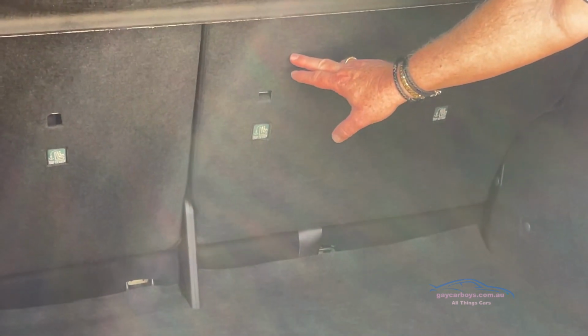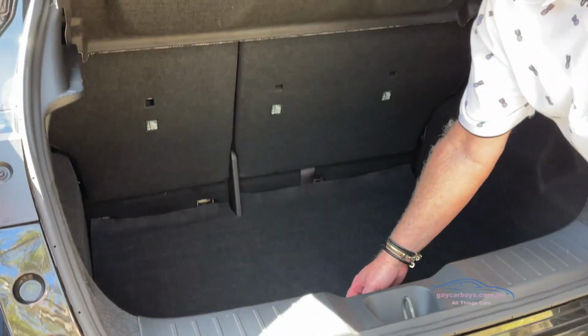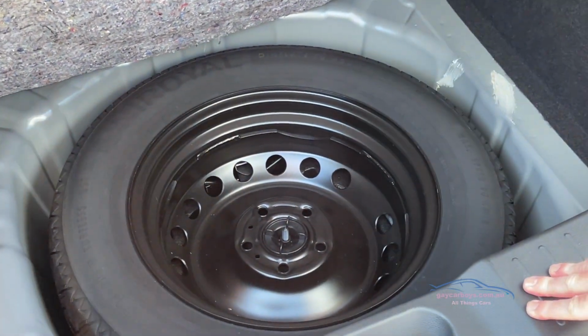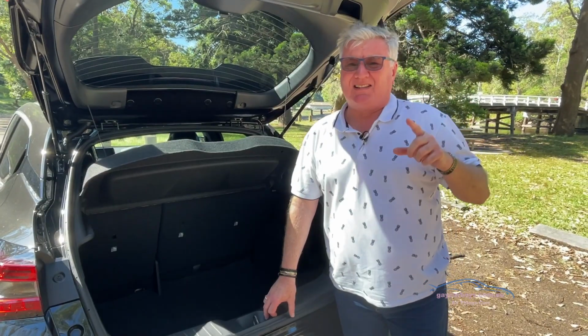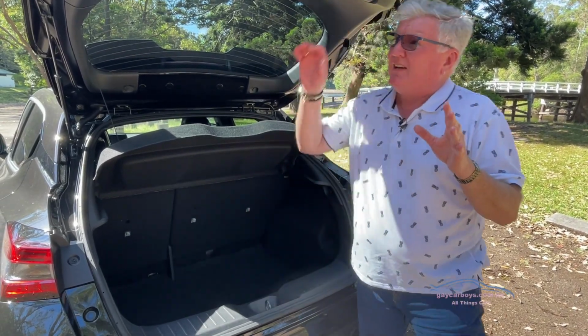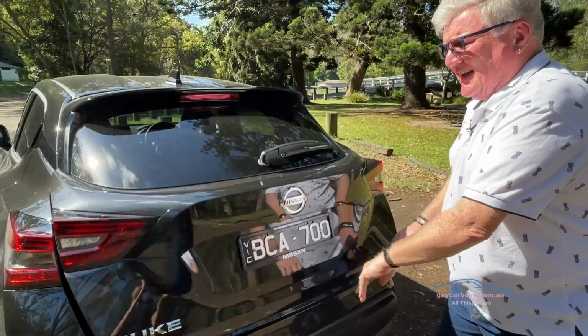Inside, the seats go down 60-40 split. It's not quite flat, but it's still near enough. And most important, there is a space saver spare. So none of that nasty tyre repair kit. I really hate those with a passion. Let's have a look inside.